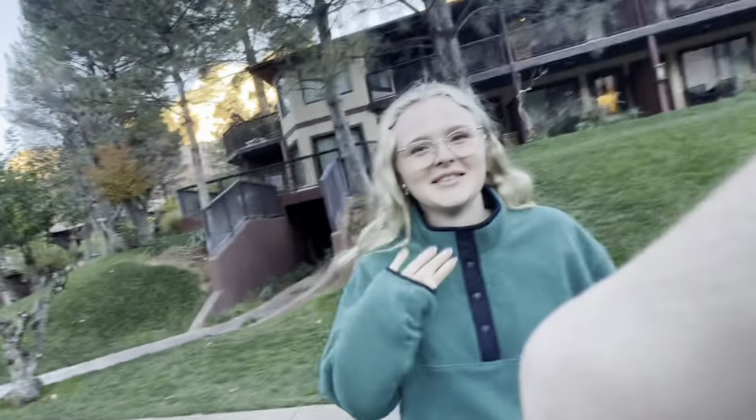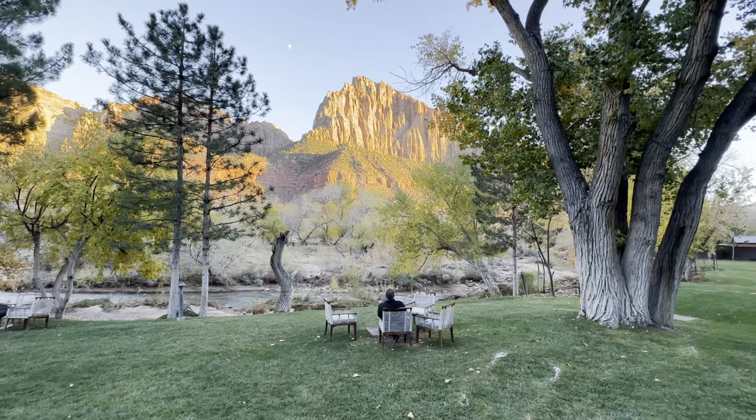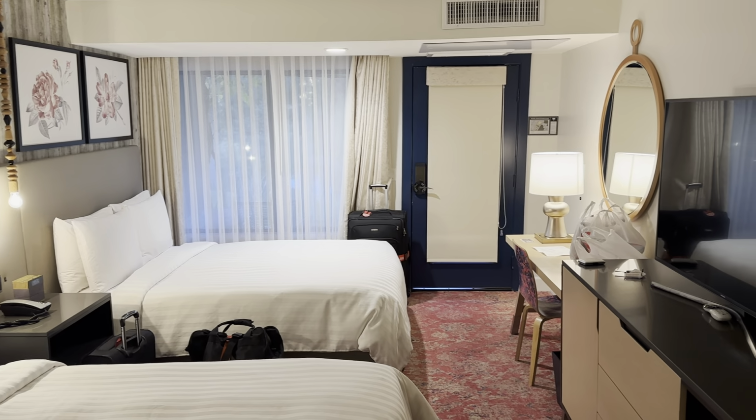We're staying at the Cliff Rose Hotel, right on the river here, the Virgin River, and also I'm travelling with my daughter. There she is. As you can see, this is a beautiful location for a hotel right on the river. They have awesome fire pits for at night time. The rooms were lovely and very well appointed. The beds were super comfy.